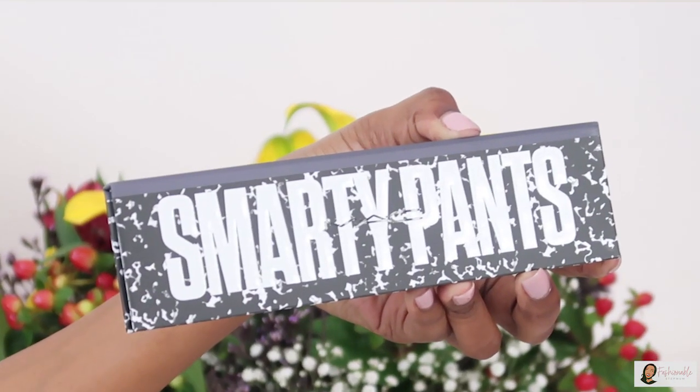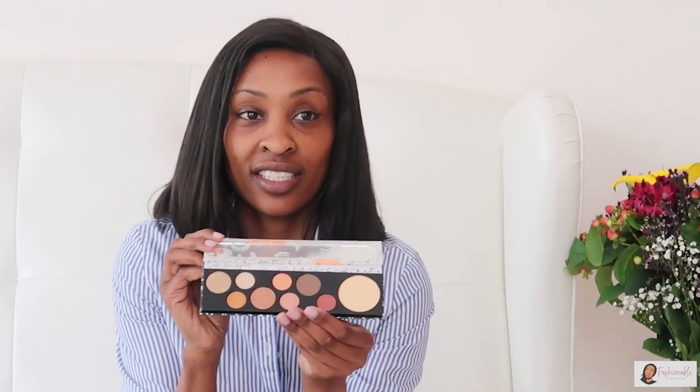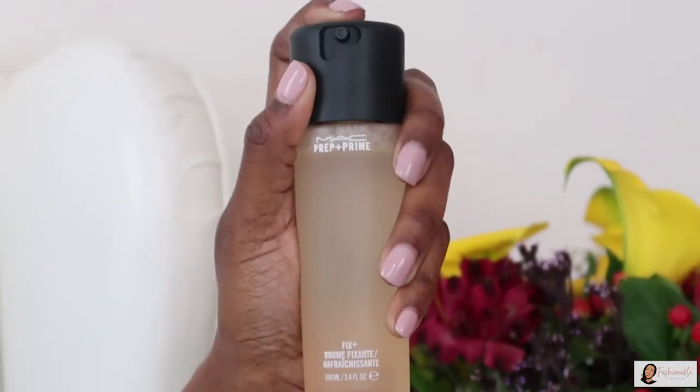And I got this eye palette called the Smarty Pants. It's new in the market, I think. It goes for 5,800. The tube looks really nice, and I like the shades inside. Then I bought this MAC Prep and Prime, which I usually use after I've finished putting on my makeup. It helps with setting the makeup, so I got it in the coconut flavor. And then I got these compact powder puffs because I tend to use a lot of them. They go for like 50 for two. I've already used one, as you can see.